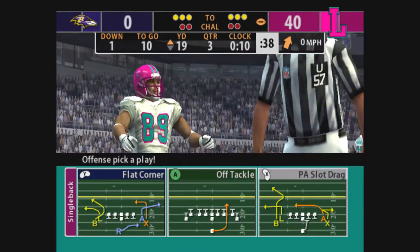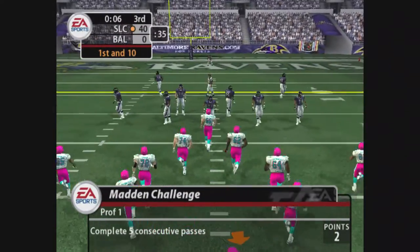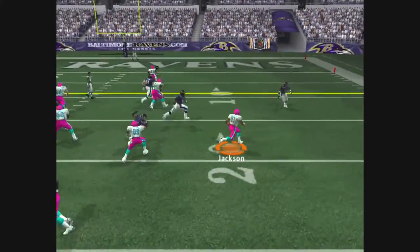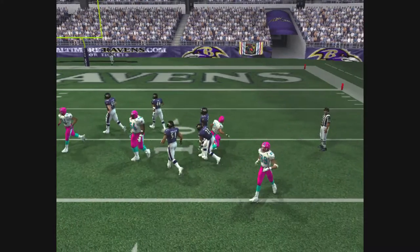You're in a good position here. Get the snap, drop back, and let your guys get open. Don't force anything. They're going with a form of bunch formation here. Jackson. McLean makes the play at the 12-yard line.